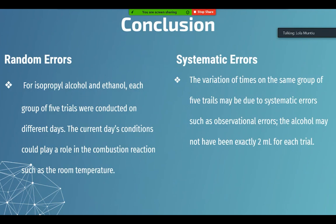So some random errors that could account for errors: for isopropyl alcohol and ethanol, each group of 5 trials was conducted on different days, so the current day's conditions could play a role in the combustion reaction, such as the room temperature. And some systematic errors could be the variation of time.